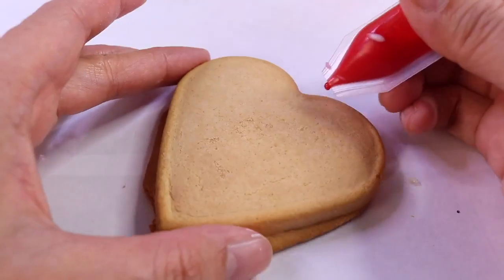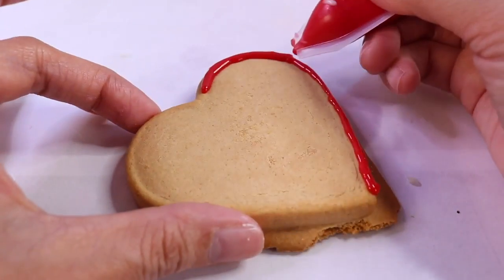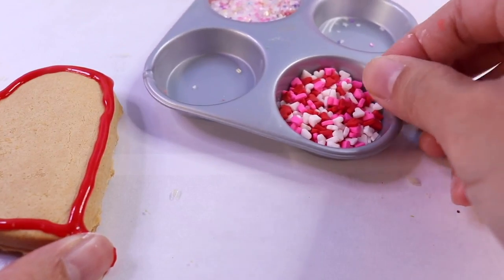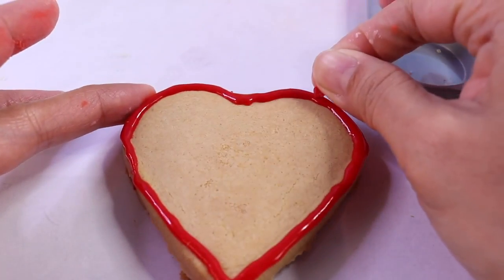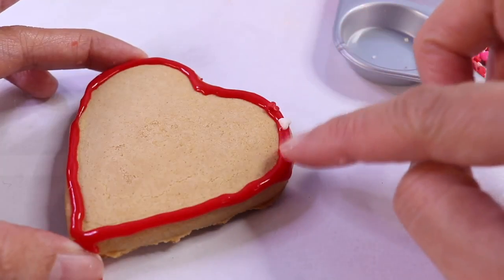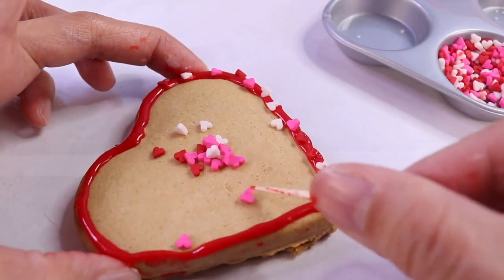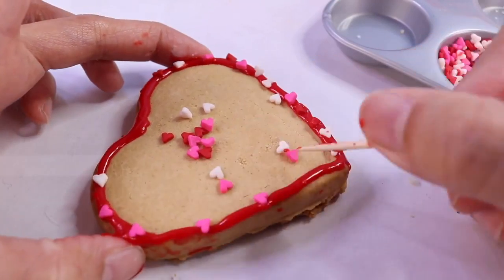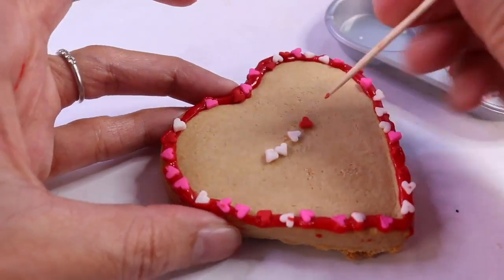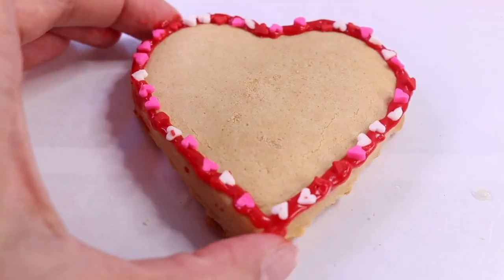That's the plan. For this one, let's get our red icing and we are going to line up the cookie again. And now we're going to fill that up with some heart sprinkles. There's a red heart, there's a white, and there's pink. Let's get our toothpick and we'll push those sprinkles to the end. Okay, that's looking adorable. I know, right?